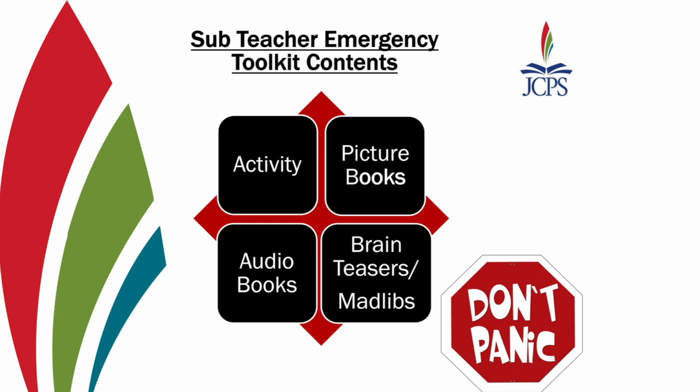Be sure to take into consideration what grade level and subject you're teaching. This will determine how to build your toolkit, just in case you report to an assignment that has no lesson plans for that classroom.